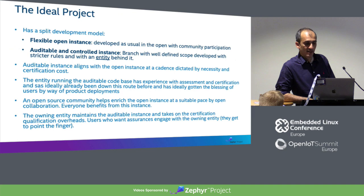On the other side, the open source community will help enrich the open source instance and basically drive innovation and, you know, keep your community happy in this case.